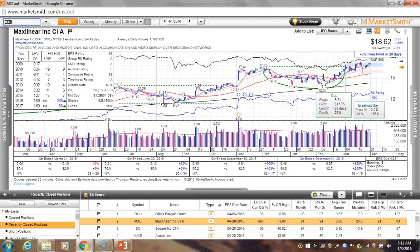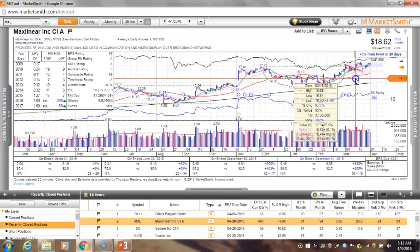So this was a third stage cup with handle. You can see the characteristics there, or a cup base rather. And I bought it on the breakout, and you can see it broke out, and then volume was heavy too. And then it pulled back a little bit. Then if you wanted to, you could have used a trend line here to maybe add to your position. Or if you missed the initial breakout, you could have bought it right here. It would have been a good point when it broke the trend line because it also closed above the pivot there. So I did buy the stock.